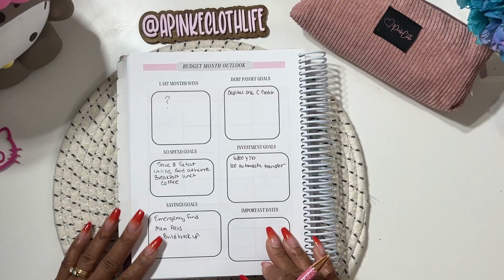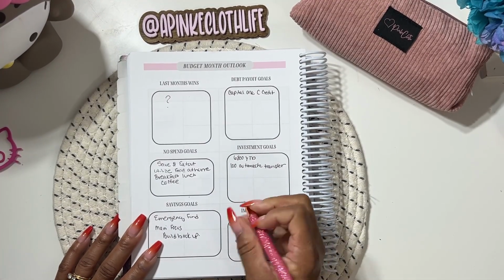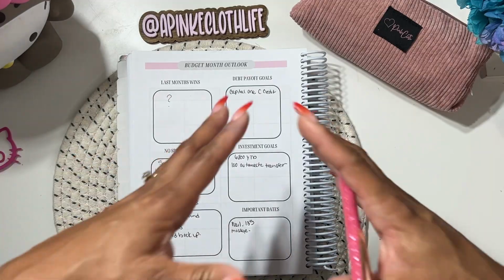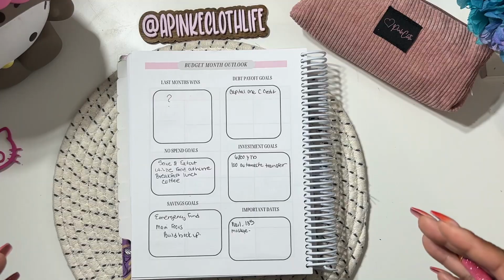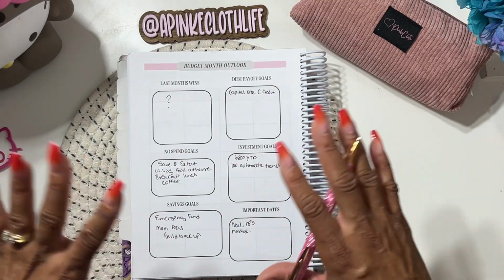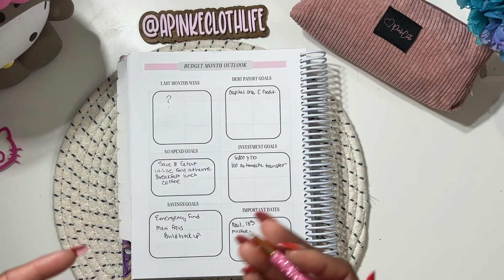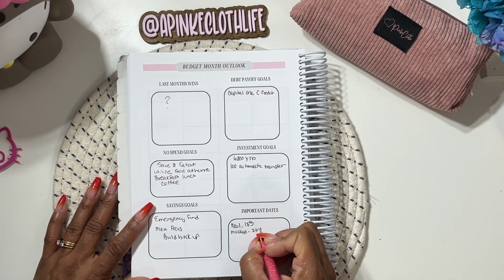So important dates that we have: I have a nail appointment on the 13th. I have a massage because I'm always using my hands, the same repetitive motion. And that has actually helped me because my back was really hurting me, and it has helped me like 1,000 times. So like I said, I'm going to make that a priority, a self-care thing for myself monthly. And if I can save for it for a month, that should be perfectly fine. So that is on the 23rd.